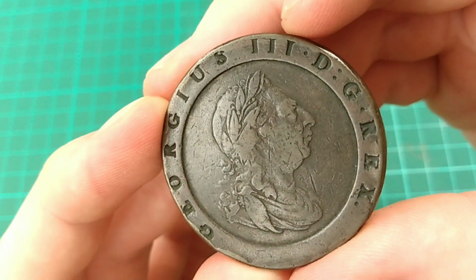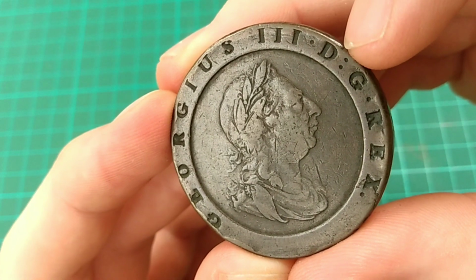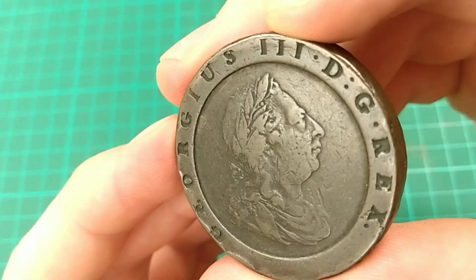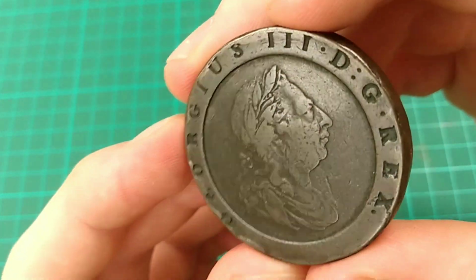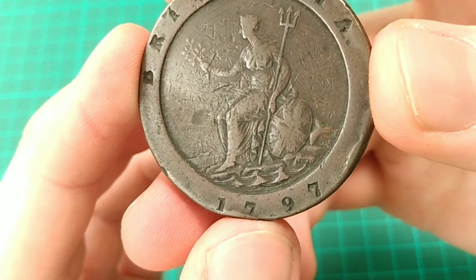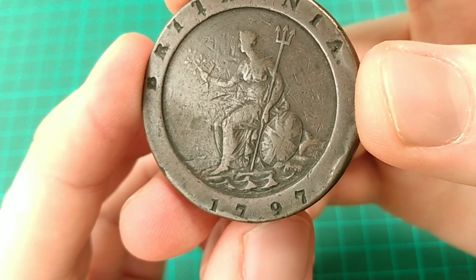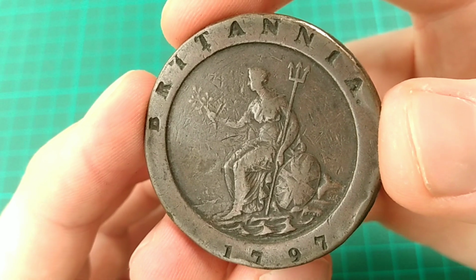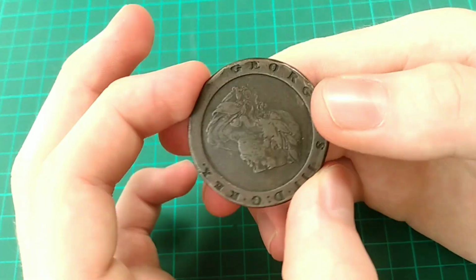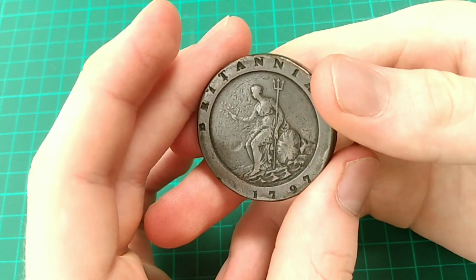We have the legend again there, as we've seen, and this portrait giving us a very good look at the detail and sculpture that went into this bust of King George III. Very, very nice. Draped clothing and a laureate. And again, this Britannia portrait here on the reverse, and we can now clearly see the date 1797 when the cartwheel coinage was struck. A lovely, lovely coin, and actually this cartwheel 2p is one of my favourite coins in my collection. I really do treasure this piece of history as a lovely big coin.